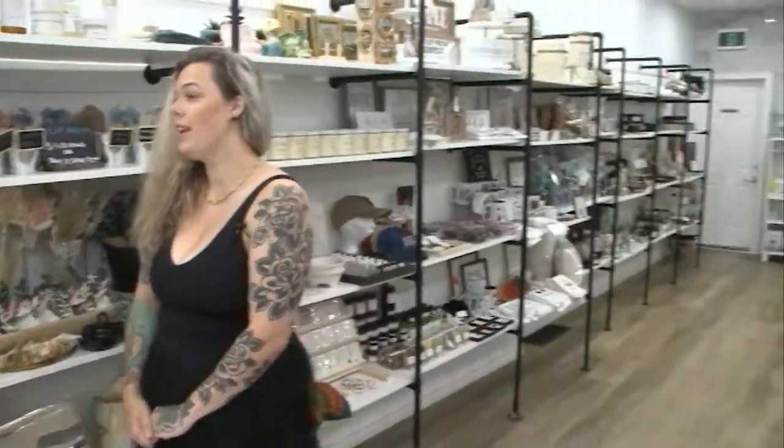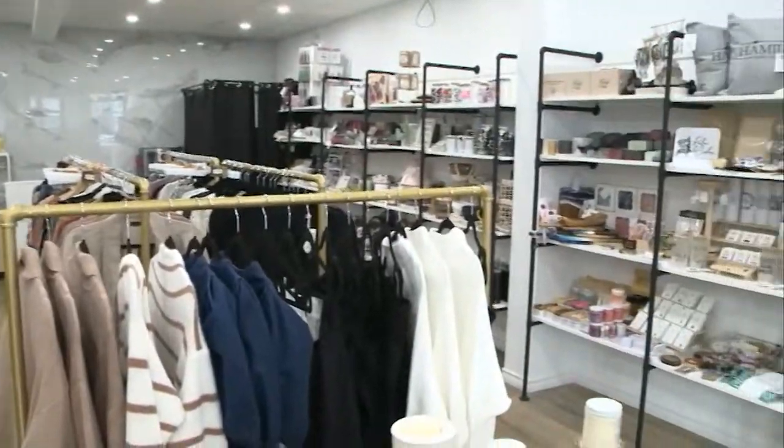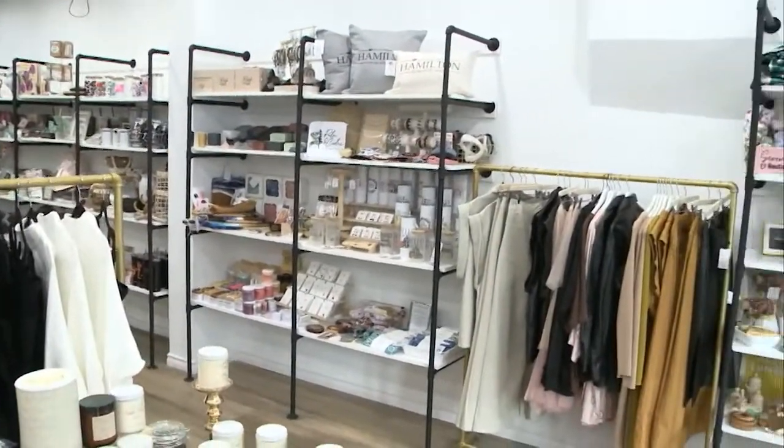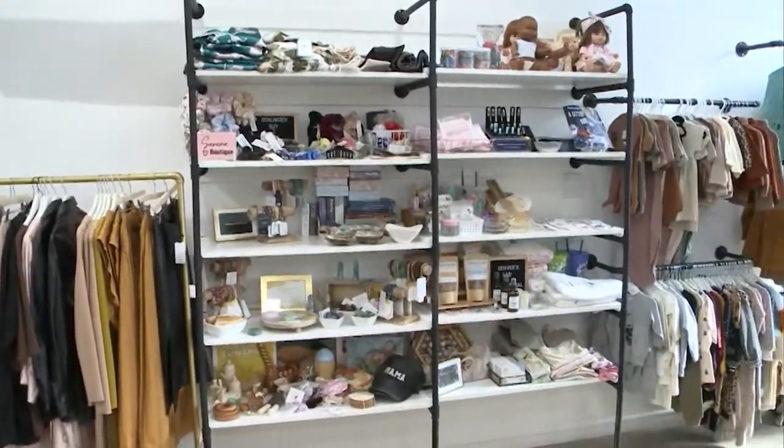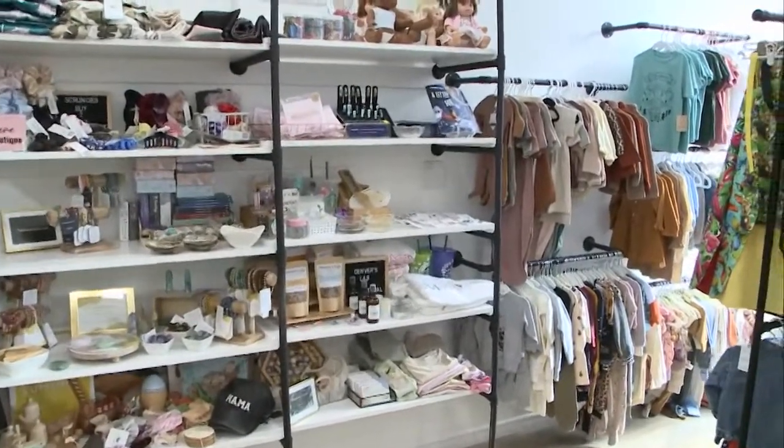So the store, this is your second store. Yes. You have another in Grimsby, is that correct? Yeah, so I actually opened that in April of this year. Wow. Yeah, so there's 100 small businesses inside that store as well. So between both stores, you can shop 220 small businesses.